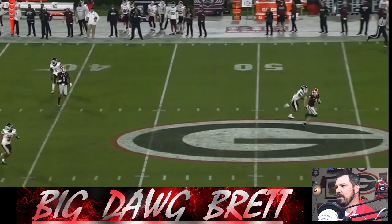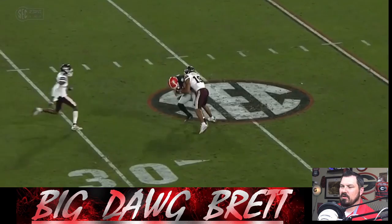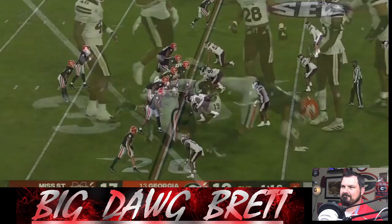Look at this. A little bit of hand fighting. Receiver realizes he's beat. Ball is thrown short. Defender had no idea where the ball was. And Jermaine Burton just too much for Mr. Duncan. Sorry about your luck, sir.